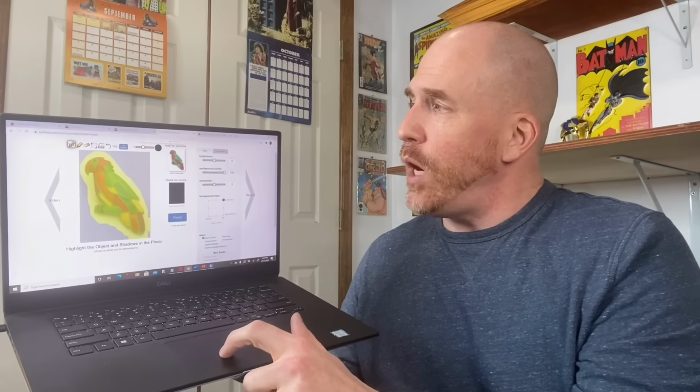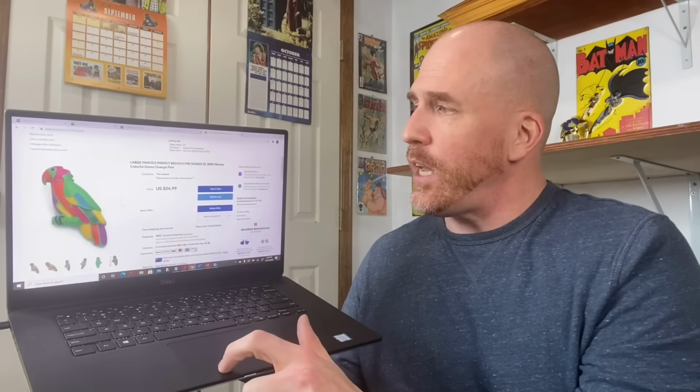But if you go and you look at the actual listing here, you'll see that it still looks good. Yeah, a little shadow on the outside, but if you're trying to increase your listing speed, these are some of the small sacrifices that you need to make. So cut out the needless excess and stop being obsessed with perfection.